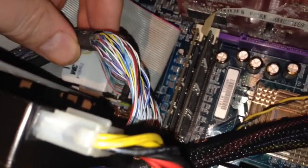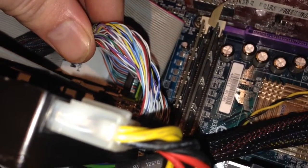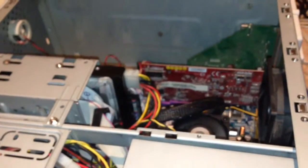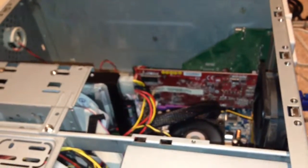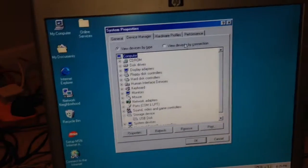A few other changes. I've swapped the IDE cable around which was being used. This is an ATA 133, yeah, something like that, and before it was a 66 using this older cable, so I've swapped those around and swapped them around where they plug in on the main board as well, and it is installing and running and what's not, it's a lot faster. So I'm going to run some benchmarks and I'll pick this up in another video.